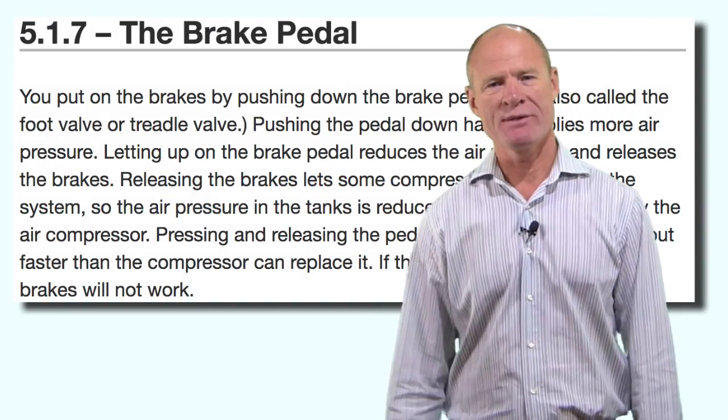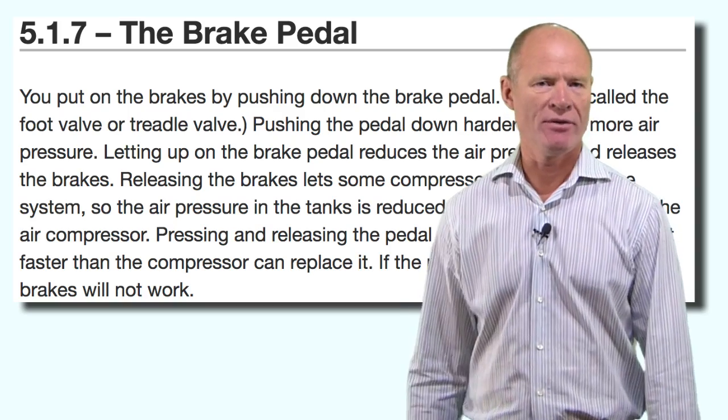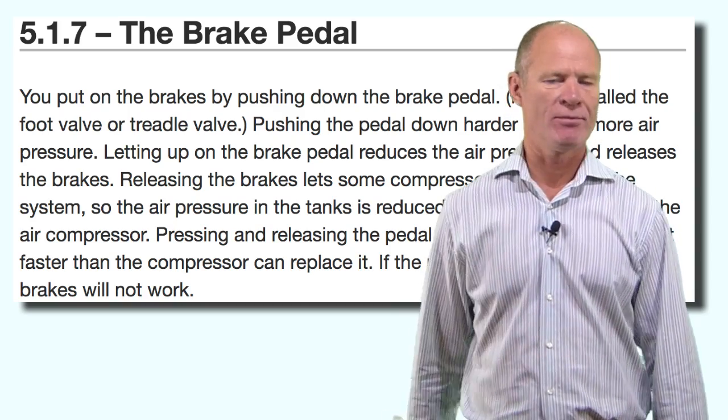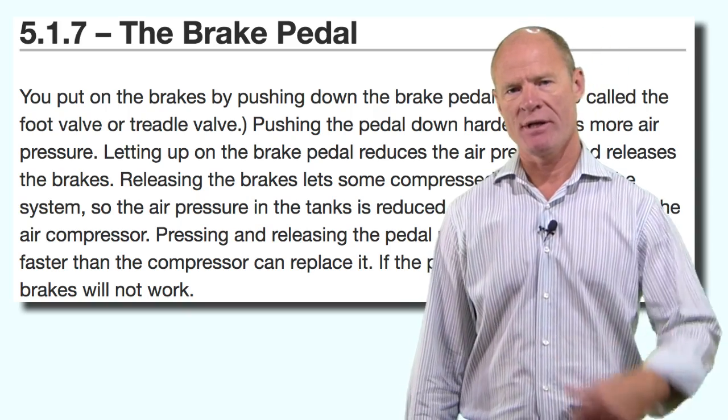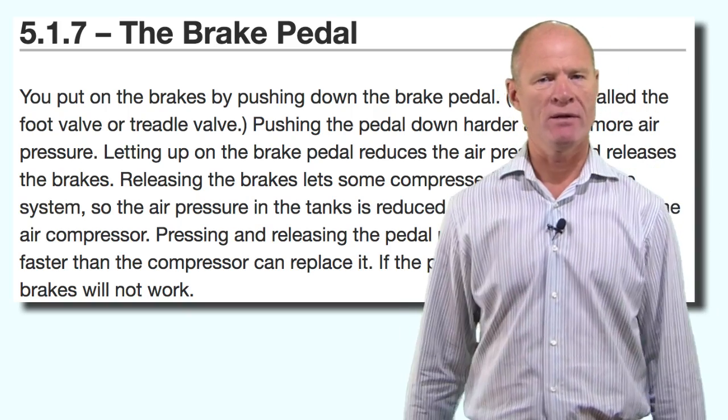The brake pedal controls the service brakes. It can also be called the foot valve or the treadle valve, but for our purposes, we're going to call it the brake pedal. The brake pedal controls the service brakes. You go up and down the road, you push down on the brake pedal, it applies the brakes.